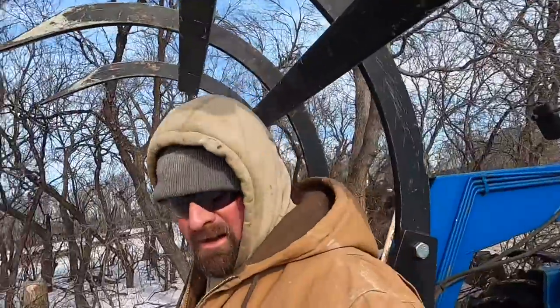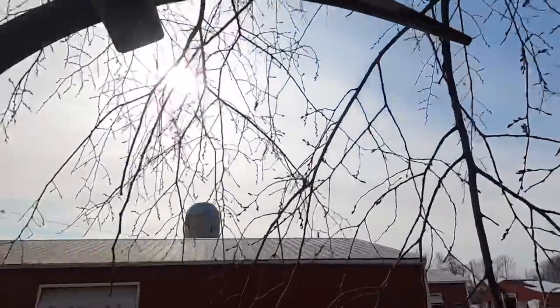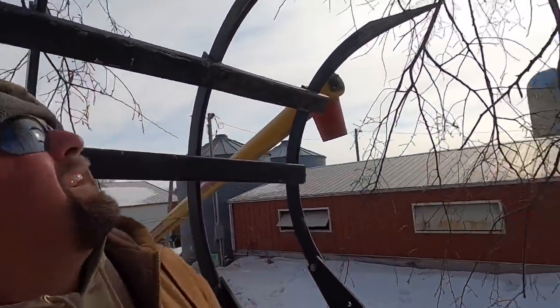Okay, we've got to cut some tree branches down here because they're in the way for the trucker, and we don't want the trucker to rip a tarp or something, so we've got to cut some tree branches down here quick. Tried to anyways.